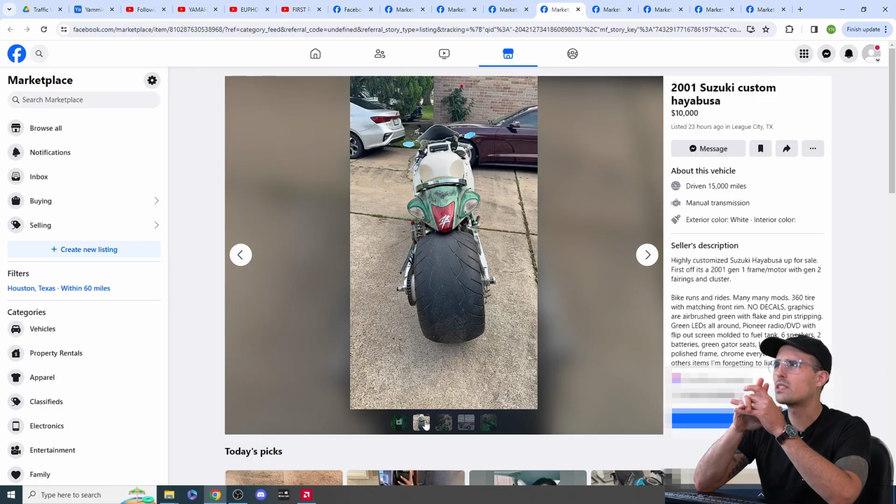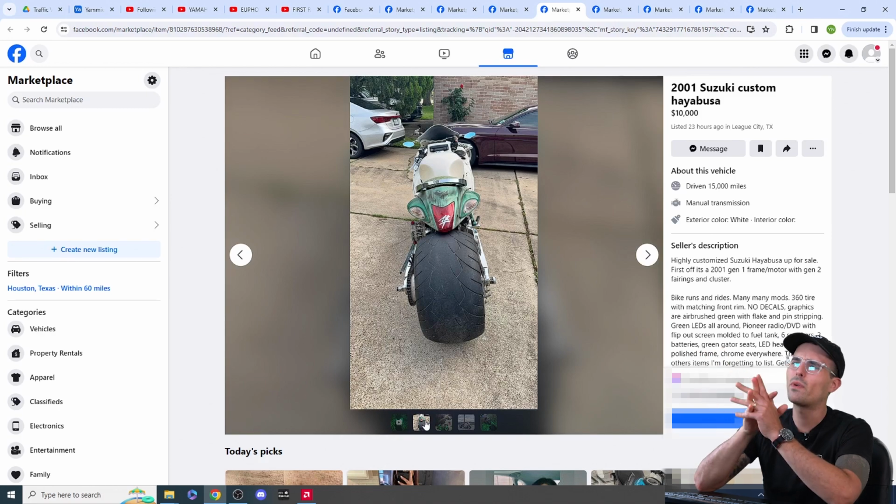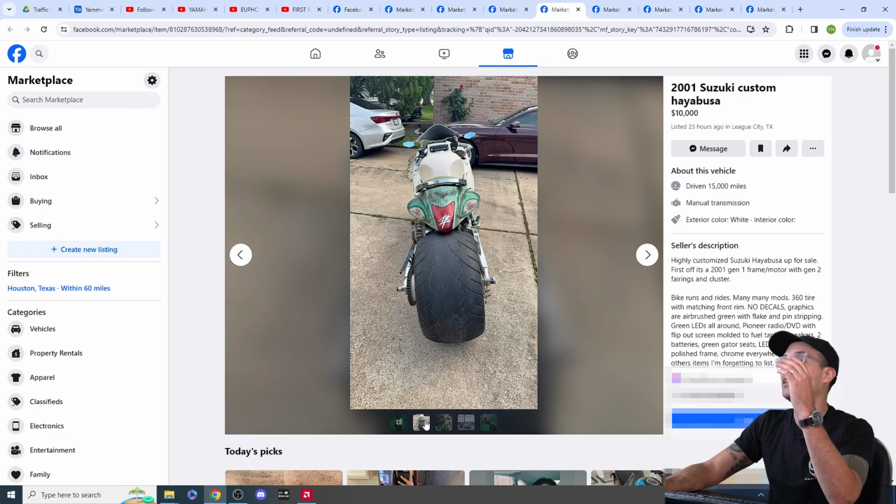It's a 2001, so it's lived enough on this planet. Send it off into the great Hayabusa realm in the sky, but a 10 out of 10 listing for me. Green gator seat, freaking molded Power Pioneer. I can't even believe how good this is. So yeah, let's keep it rolling.